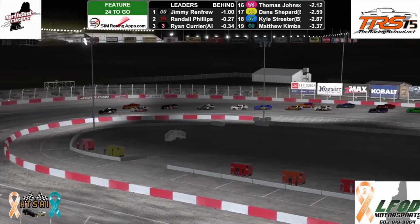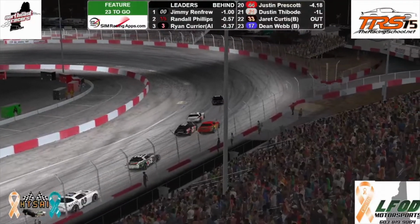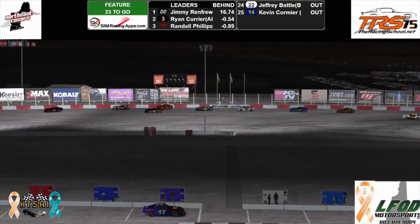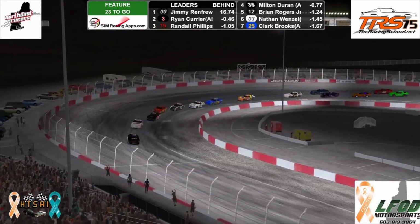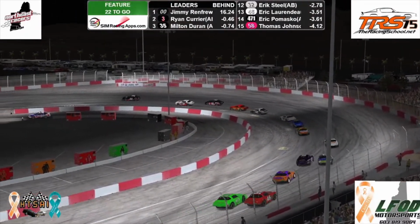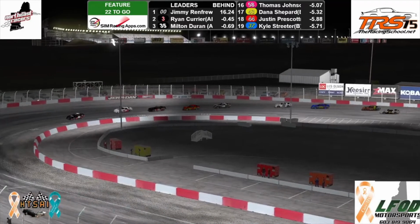the 12 car of Brian Rogers is going back because Milton Duran went forward, and Milton is coming now. Milton in the 35 making a pass on the 19 for the lead. Ryan Courier up to second place. And Milton is coming on strong. We will see if Jimmy Renfrew ate up all of his tires battling the 33 of Jarrett Curtis. These guys that have been mired in traffic haven't been able to really use up their tires nearly as much. They might have a little something for him as the race winds down.